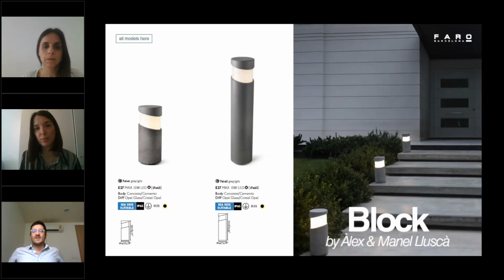And then to finish, as I was saying before, brass and concrete are also the most important finishes that we're seeing, at least in the Asia Pacific area, when it comes to installing things near the sea. Very resistant against saltiness, against the wind, against heat, direct sun, everything. So it's seaside suitable, IP65.